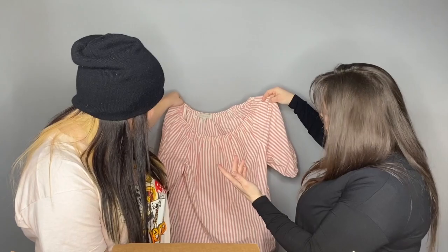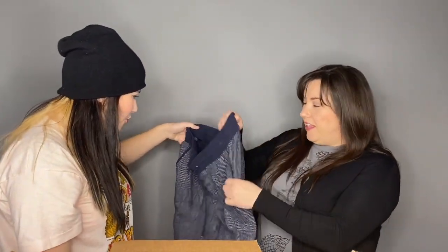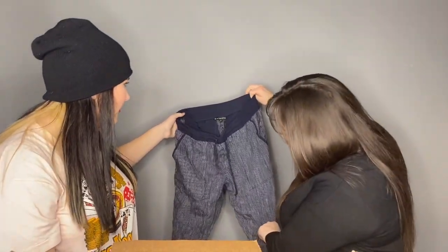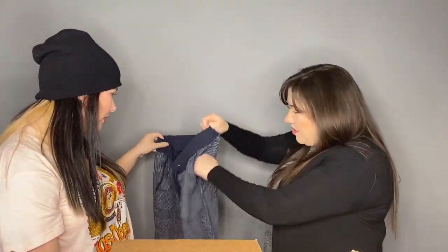Cute. Basic. Yes. Okay, your turn. Oh, ooh, what's that? Joggers? Athleta. Ooh, Athleta. You can't have these. It has half my name in it. Athleta, Athena. I know, close, right? Let's see if there's anything in the pockets. I like to check pockets, and I like to find stuff in pockets.